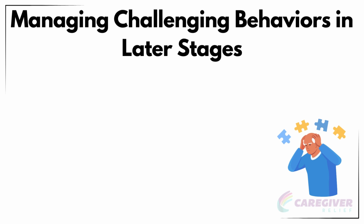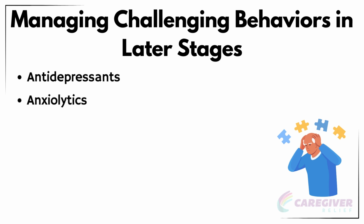In the later stages of Alzheimer's, the focus often shifts to managing challenging behaviors and psychological symptoms. Antidepressants, to treat low mood or irritability. Anxiolytics, for anxiety, restlessness, or verbally disruptive behavior. Antipsychotic medications, used for severe agitation, aggression, psychosis, or hallucinations. These are used cautiously due to potential side effects.